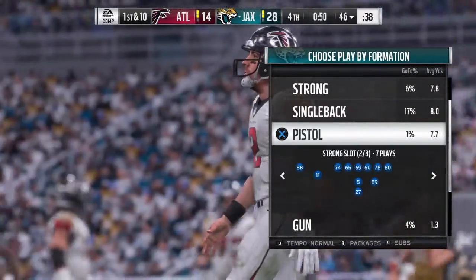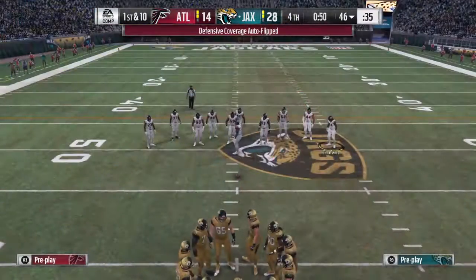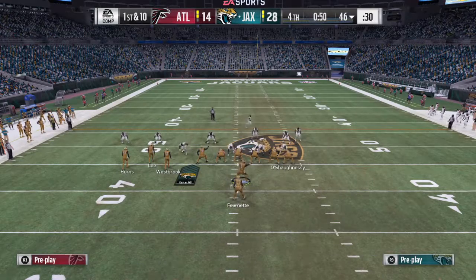Obviously disappointing, but you had to go for broke here, down 2 scores. So that forced you to make some throws you definitely didn't want to make. And I think this interception is going to pretty much write an end to this one.